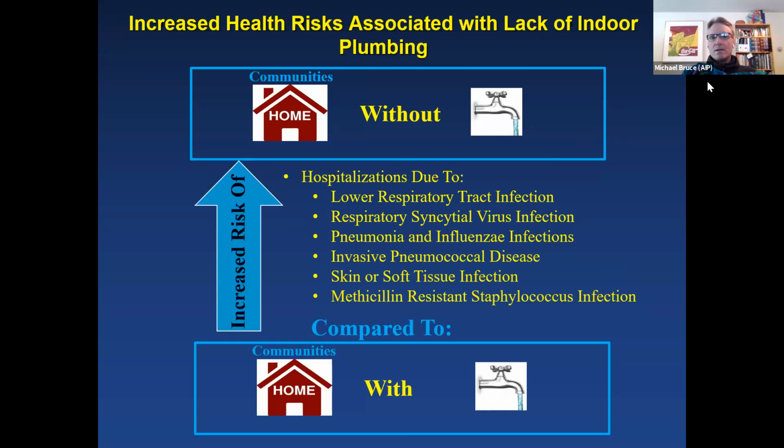One of the things that we found was that people who lived in communities and homes without running water had an increased risk of hospitalization due to a variety of things: lower respiratory tract infection, RSV infection, pneumonia, influenza, and a variety of other infections, including skin infections and invasive pneumococcal disease. It sounds intuitive, no big surprise, that homes without running water had higher rates of these infectious diseases than homes with running water. But we needed to do that because there was a question about whether this was a major problem out in our rural areas, and there still were people wondering about this, even though it seems very intuitive. So we did some of these studies to show it.